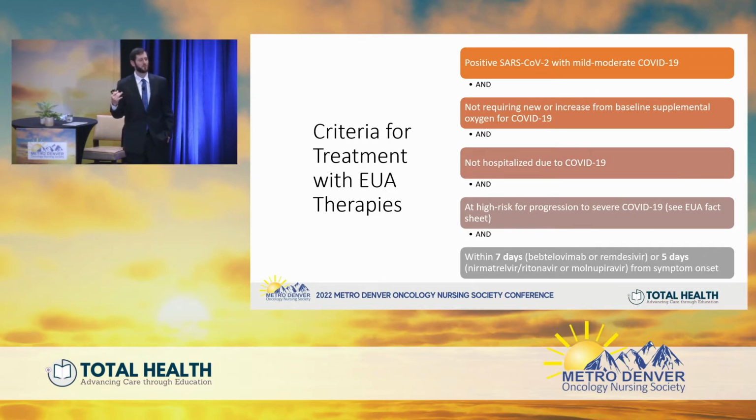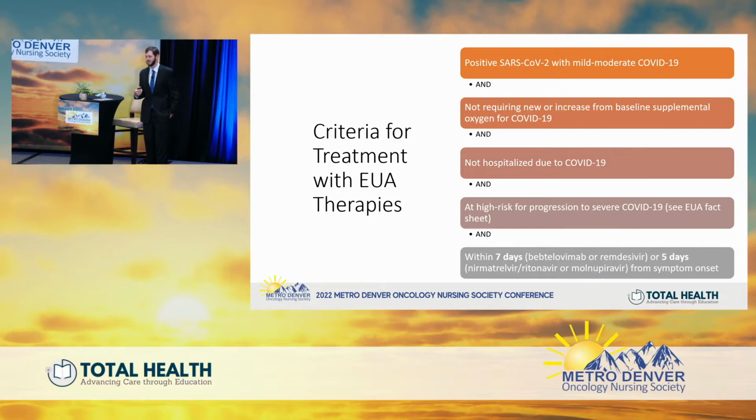So they should have a risk factor for progression, such as age, weight, underlying comorbidity, such as cancer history, malignancy, active receipt of immunosuppressive medications. And then for the monoclonal antibody and remdesivir, they should be within 7 days of symptom onset.